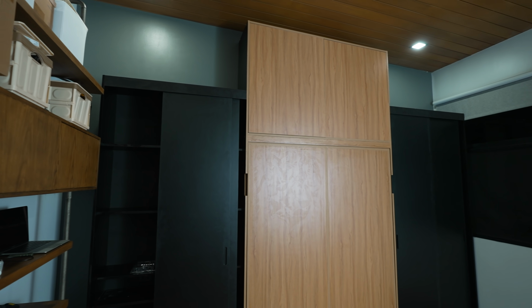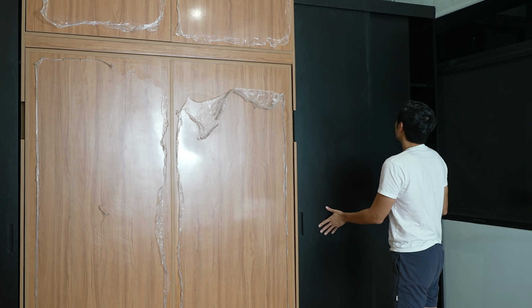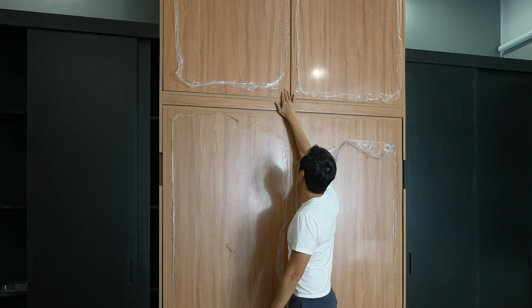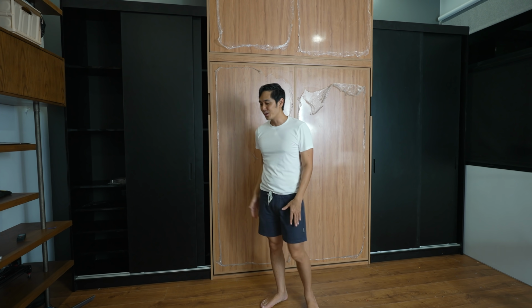And then we have awesome storage space here on this side, on this side, this side. This is basically the biggest unboxing ever. And more storage space here sa taas. And yeah, goes to show what you can do if you have the right tools.